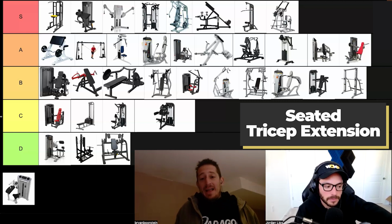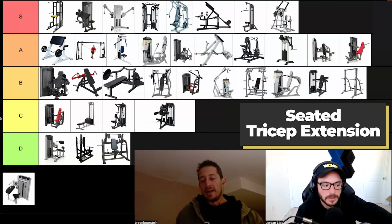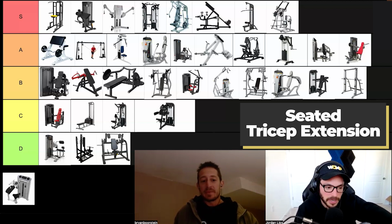But for that reason, it has to be at least one category lower than the overhead extension. So I put it B or C, probably C. Yeah, so I'm definitely putting it in C or D.